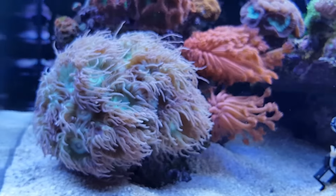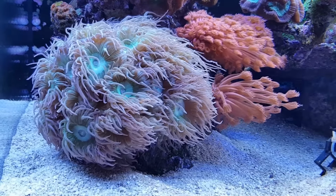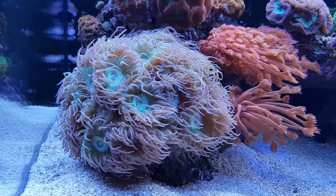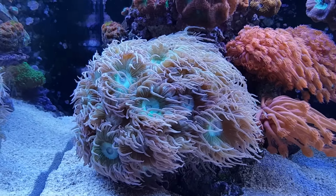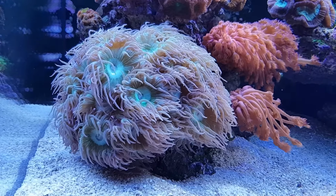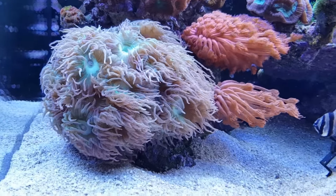Yeah, this is a piece that I've had for a long time. I think I've had it in my tank for about 3 years now. I bought it from someone when it was just 7 little heads on one little branch, and now it has expanded to well over 50 heads. And yeah, this huge ball of Duncans. Duncan is the short name for this coral.